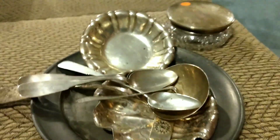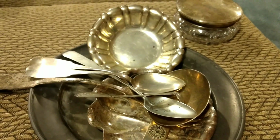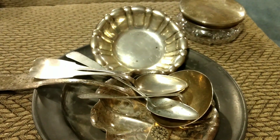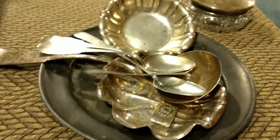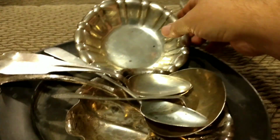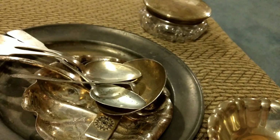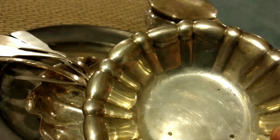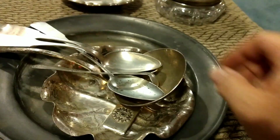And then in the basement, I actually found all this stuff. You saw in the video where it said brass item, $6. So all this stuff was marked brass. And this was in there: a sterling dish that weighs 120 grams, so almost 3 ounces of sterling silver.